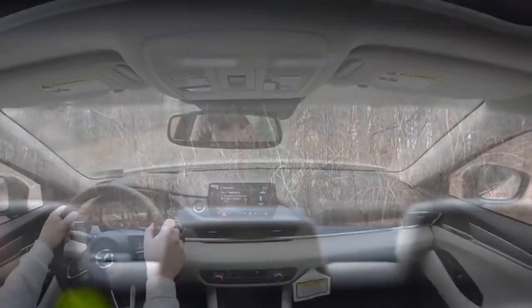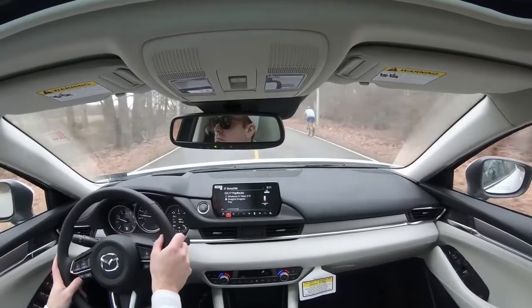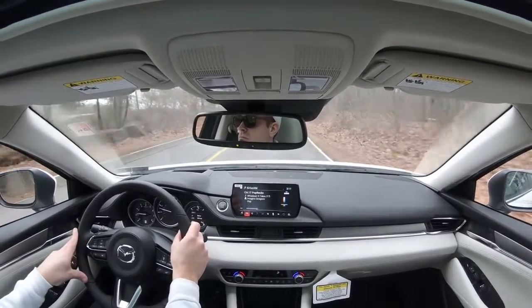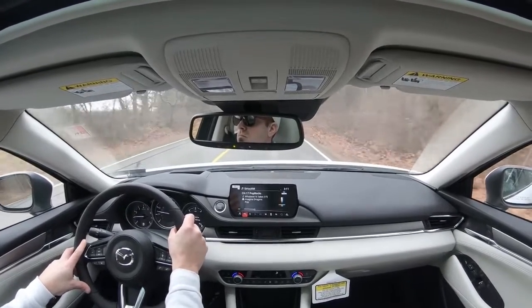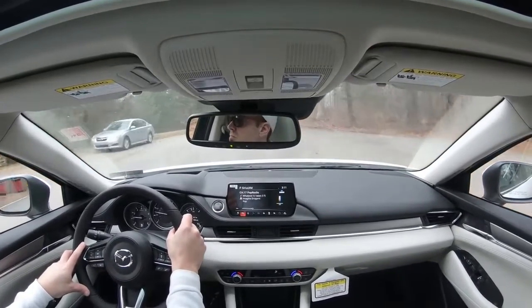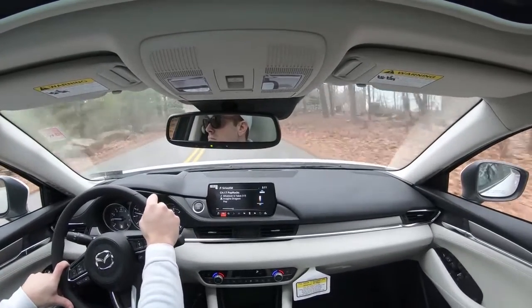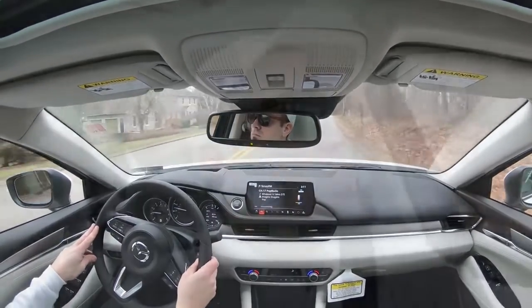To go along with that, rain sensing windshield wipers actually come standard on all trim levels. It's usually something that is an added option, honestly, for a lot of manufacturers out there, but I do love that it's standard on the Mazda 6. It's one of those things where once it starts raining or even drizzling, the windshield wipers come on automatically for you, so it's like automatic headlights. You never have to worry about it. It's one less thing you have to worry about, so you can better focus on enjoying the drive in the 2020 Mazda 6, which is definitely enjoyable, especially with the steering feel, to be quite honest, especially on these back roads.